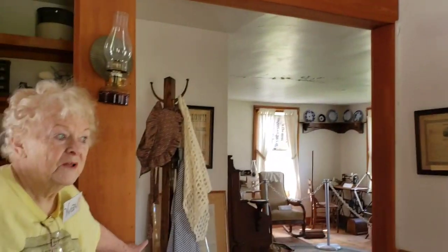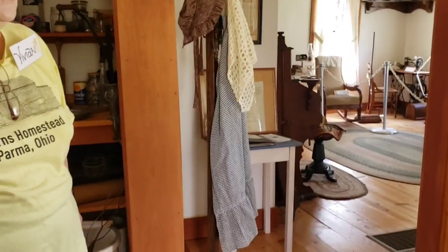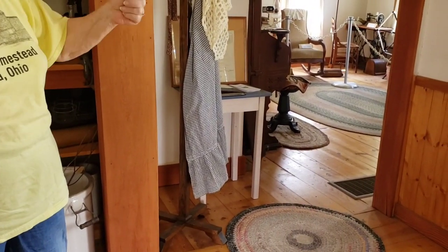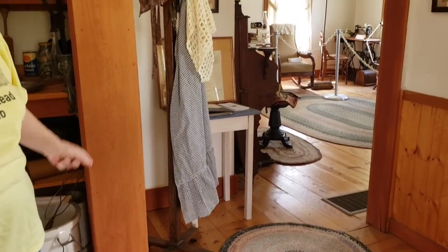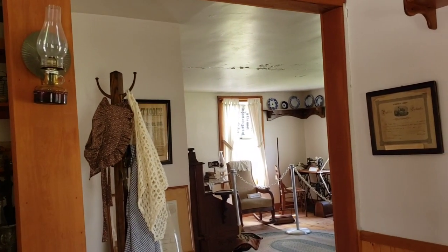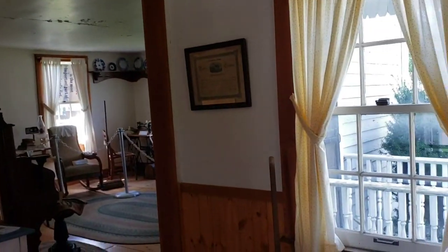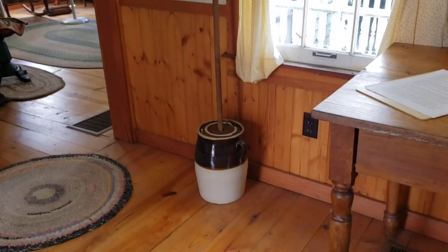And when they bought the farm, it was in disarray. And they rebuilt everything, made it structurally sound, and he put the stove over there. So it would not have heated the whole house way over in the corner. Yeah, if it was put in the center, it would do better. There's an old butter churn.